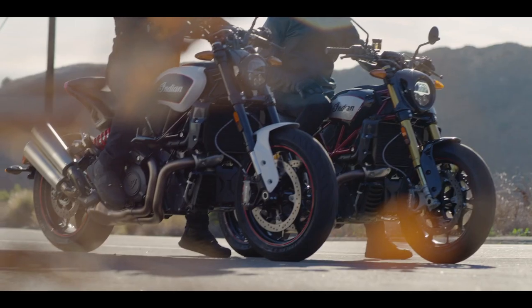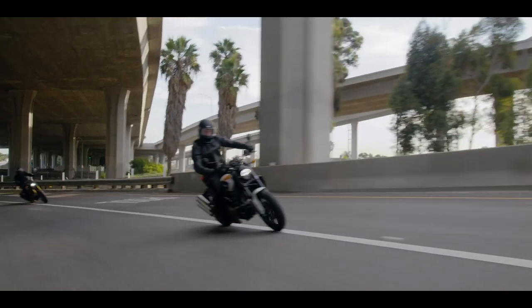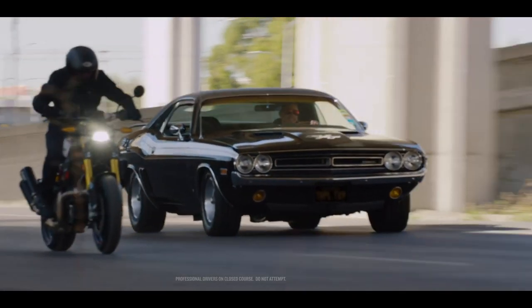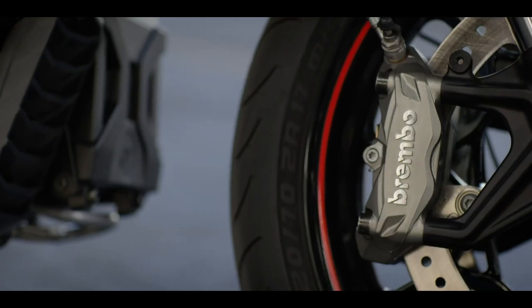Indian's flat track inspired FTR 1200 was already pretty great in my book. A totally unique package, well-specced components, and a punchy V-twin that'll put a big smile on your face. But this week, they've announced some revisions, and personally, I'm not sure if they're for the better or the worse, so stick with me for 10 of the FTR's new features, and I'll tell you why.